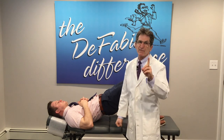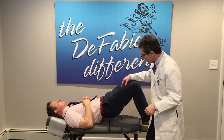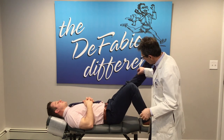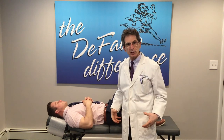This is what we call my first exercise to Dr. D's Buns of Steel program. Yeah, all right, and drop it down. When that gets easy, you can straighten one leg out and you can do bridges with one leg and down. But bridges, making sure you're engaging the abs and pinching the butt.